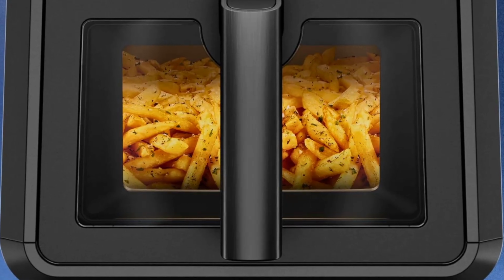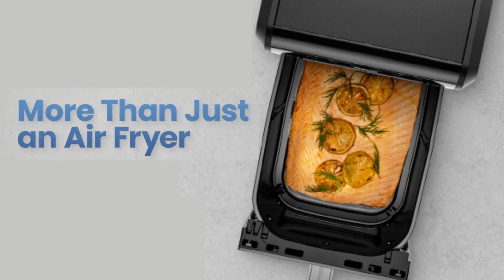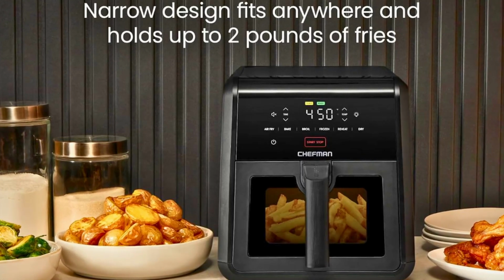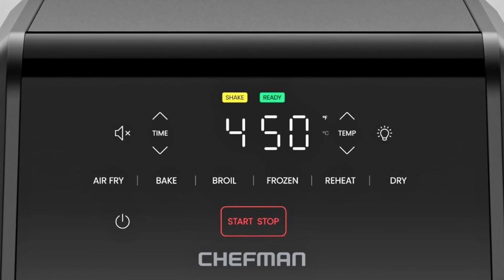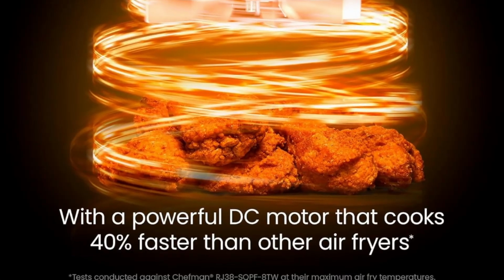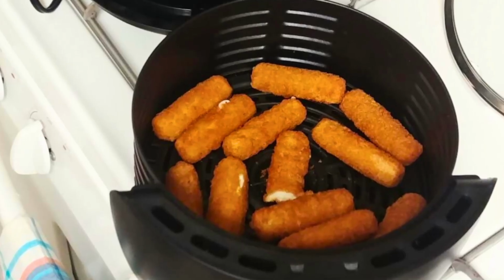Extra crispy frozen foods: the frozen function defrosts and crisps foods like mozzarella sticks or tater tots to perfection. Space-saving design: its narrow, elongated frame maximizes capacity while fitting neatly on your counter. Easy view window: check on your food without opening the basket, keeping heat locked in for consistent results. Effortless cleanup: the non-stick basket and dishwasher-safe wire rack make post-cooking cleanup a breeze.